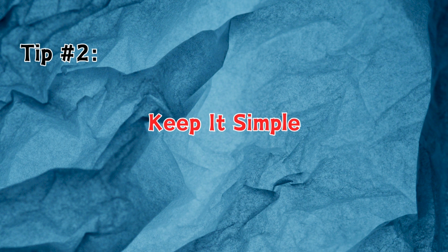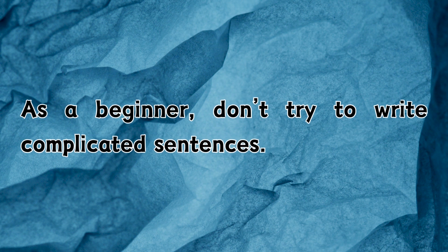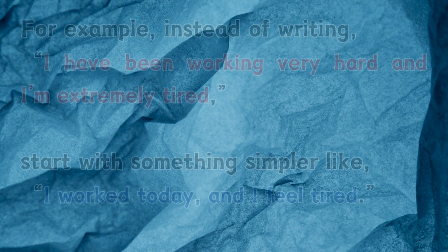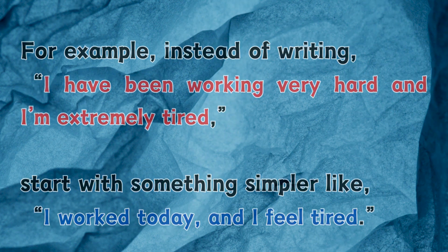Tip number 2. Keep it simple. As a beginner, don't try to write complicated sentences. Use simple sentence structures and vocabulary. For example, instead of writing, "I've been working very hard and I'm extremely tired," start with something simpler like, "I work today and I feel tired."